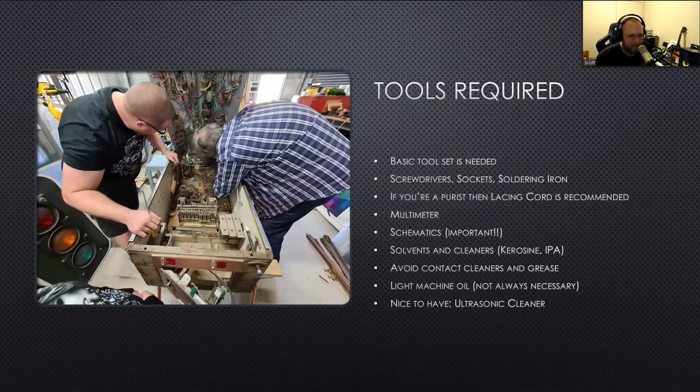Tools required. Fairly basic tools. Screwdrivers, probably Phillips head and flat blade, are perfectly fine. A socket set would be ideal, just a little 3/8-inch drive set. Imperial should be all you need. There's not really a lot of metric stuff in these machines, being American, or as they call it, standard.